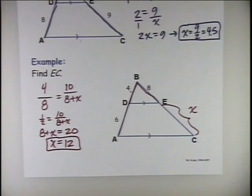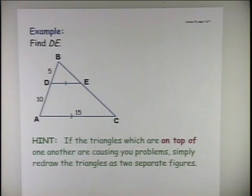Okay? Pretty easy. Kind of a similar example, but a little bit different. Finding a different part. Here's yet another way to do it. And this one you have to be real careful about. Okay? Find segment DE.